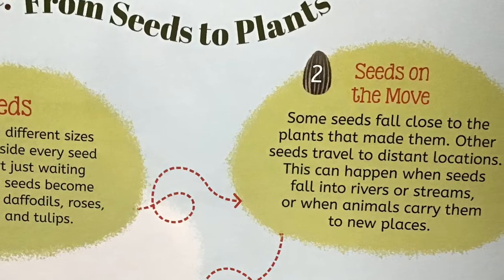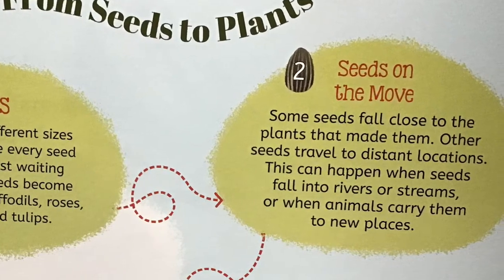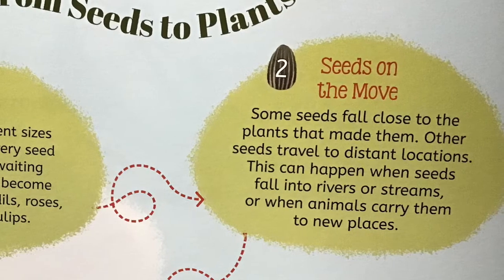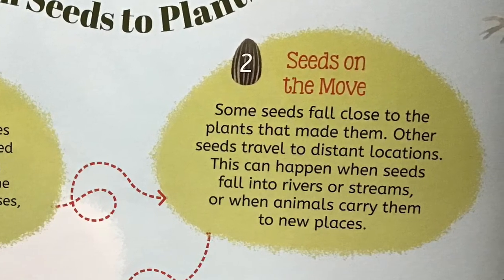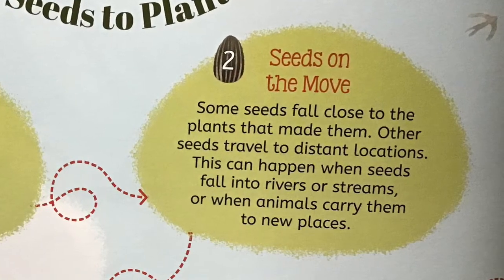Step 2, seeds on the move. Some seeds fall close to the plants that made them. Other seeds travel to distant locations. This can happen when seeds fall into rivers or streams, or when animals carry them to new places.